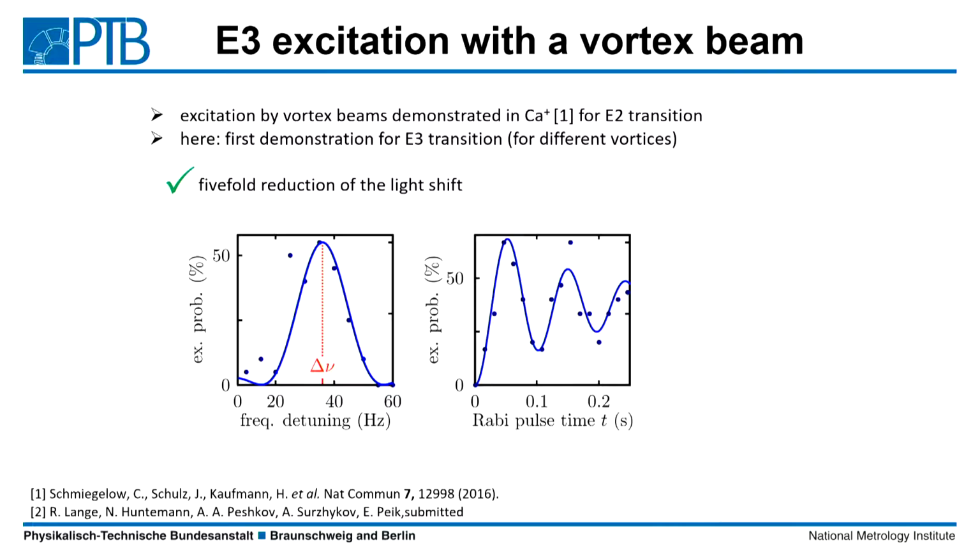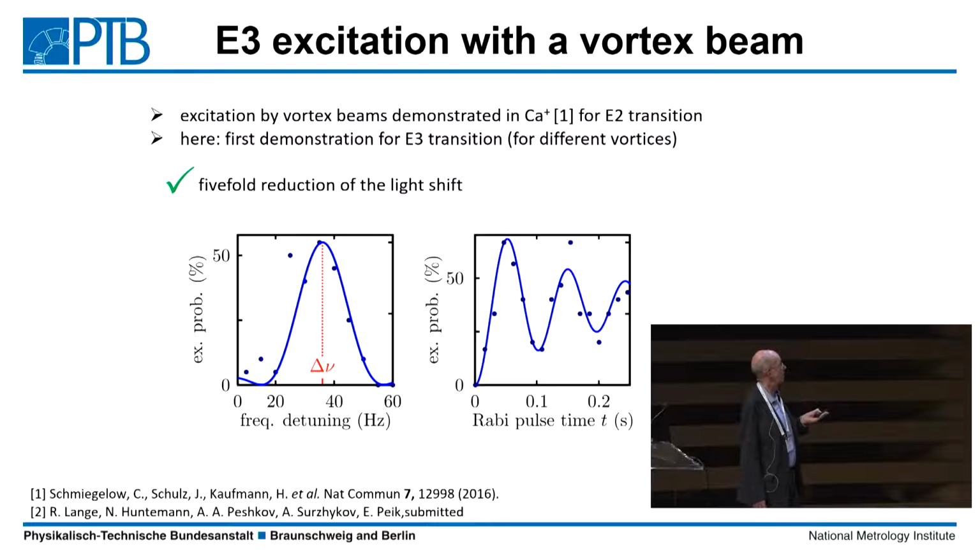We placed the ion in the vortex and measured the Rabi oscillations, and from the Rabi oscillation we know the interaction strength. Then we have taken a spectrum. The spectrum gives us the light shift, and we have observed about a 5-fold reduction of the light shift relative to the case of focusing with a Gaussian beam fundamental mode.